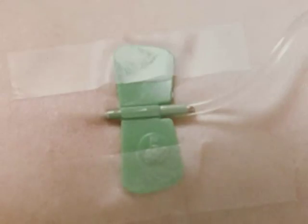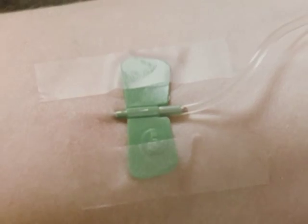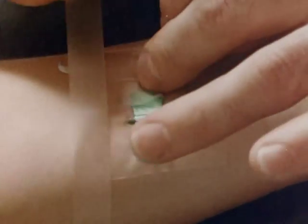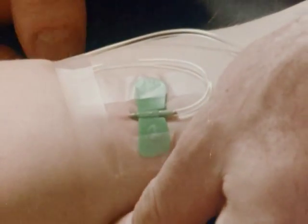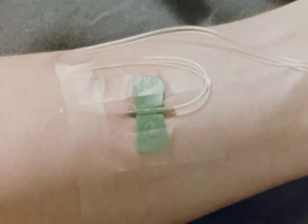This is done quite simply by laying two short lengths of tape across the wings and parallel to the needle, and applying a third, slightly longer tape across the needle, at the same time forming a loop in the tubing, so that if the patient jerks her arm, the movement will be taken up by the loop and not transmitted to the needle in the vein.